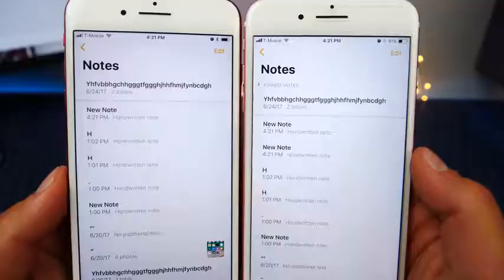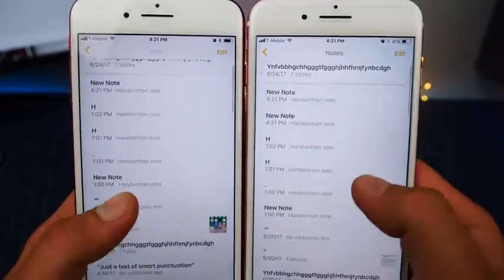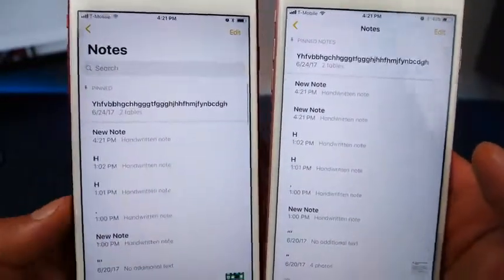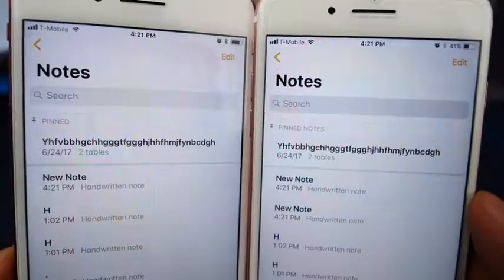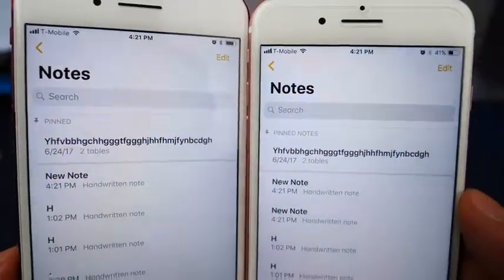And if I go to use the drawing interface here, notice how it was a bar before, but now it's more transparent. Couple changes to the way pinned notes are presented. So first off, pinned notes are no longer shown by default. You have to pull down to reveal the pinned notes little icon, and now it's just called Pinned instead of Pinned Notes. Also, this one is a little hard to notice, but the search bar is not so texturized. It's not as dark. It looks a little bit cleaner now.